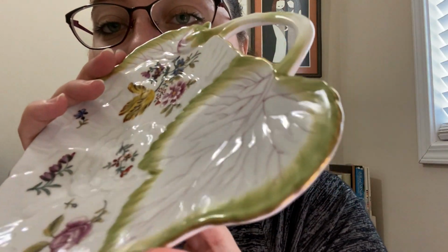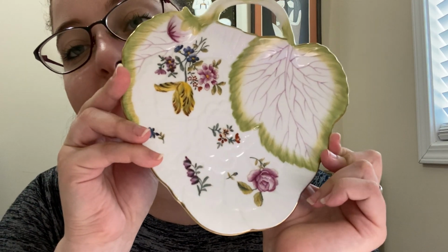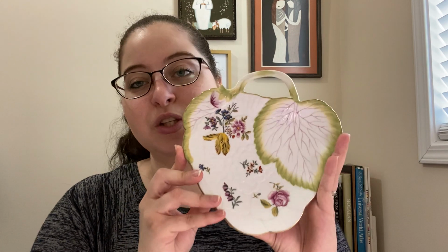It is hand painted. It's completely hand painted, including the gold on the outside. As you can see, the gold rim. It's absolutely gorgeous. If you would want to hang it from here or put it in one of those plate rack things, I don't know what the technical term is. This is beautiful, and for $1.29, I could not leave it behind. It's absolutely gorgeous. So that was one of the plates I got.